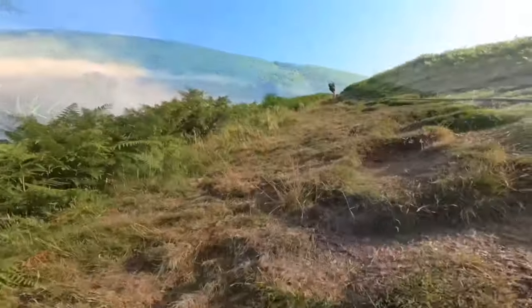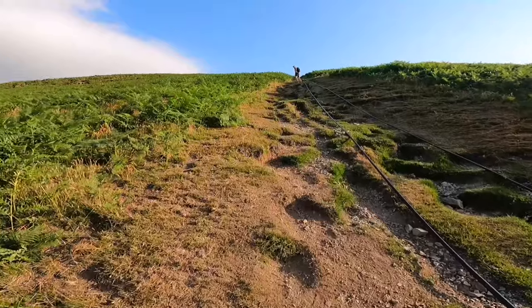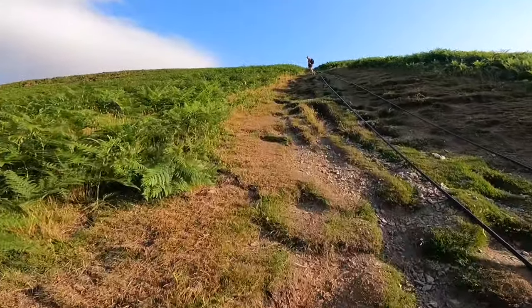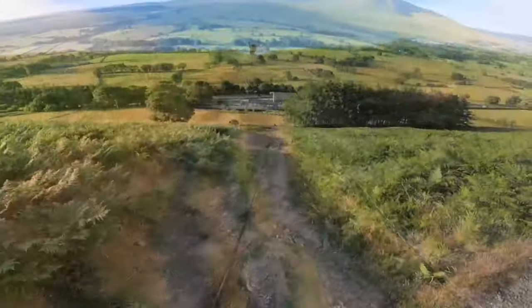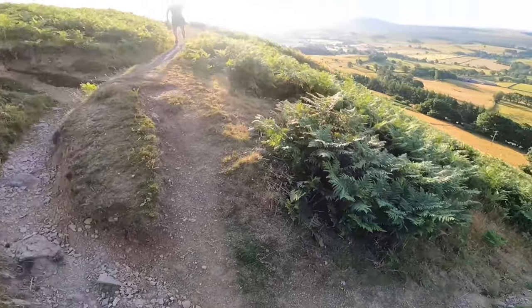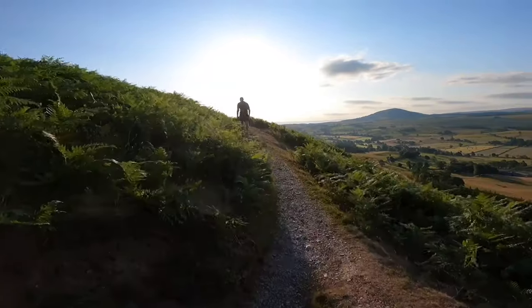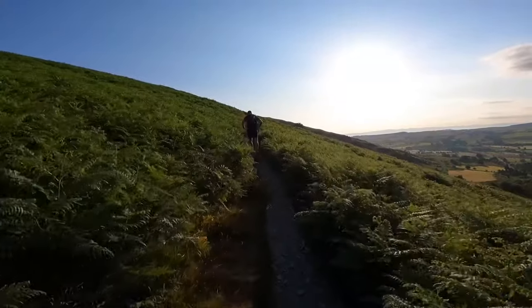This bit really is so steep as well. Again, you have another really steep section here, but once you get to the top of this bit, it's much flatter. As you can see here, you make a right. Just keep following this path, it does go on for a while.